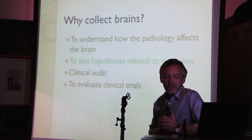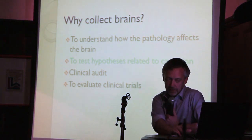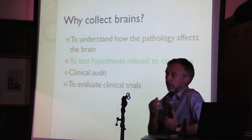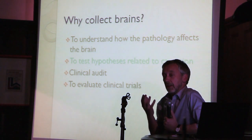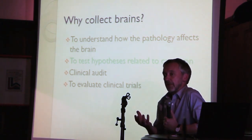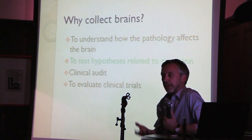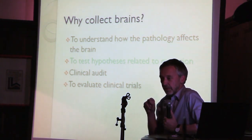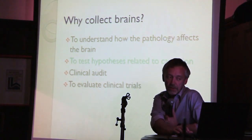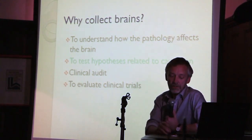Okay, hypotheses related to what causes these diseases. To some extent we have a problem, particularly with diseases of old age. By the time we get the brain, we're looking at an end stage process. Everything that's going to happen has already happened. It doesn't really tell us what kicked off this process in the first place. So we need to understand more about the early processes.